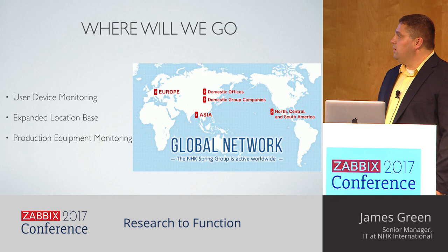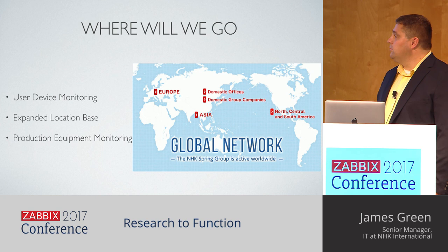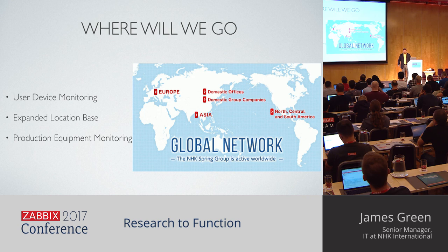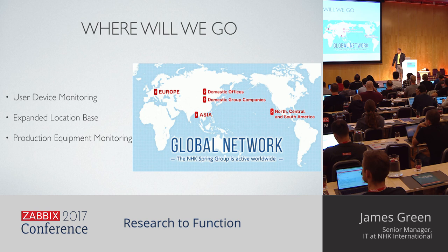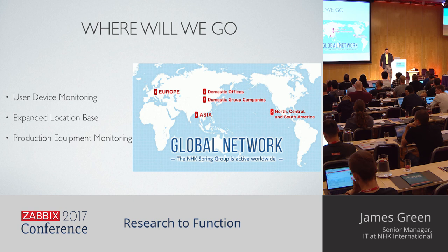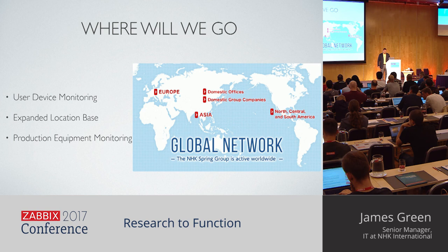Some of the things we're looking to expand to is user device monitoring, so collecting information from the actual users' computers and not just the network and servers. We wouldn't really want to alert on that, but we can collect the data to then say that these user PCs are slowing down, and look at the overall trend, which can help for hardware replacements and upgrades in the future. It can also help to start to predict security issues on the network if you see large changes in a system and the resources that it's using.